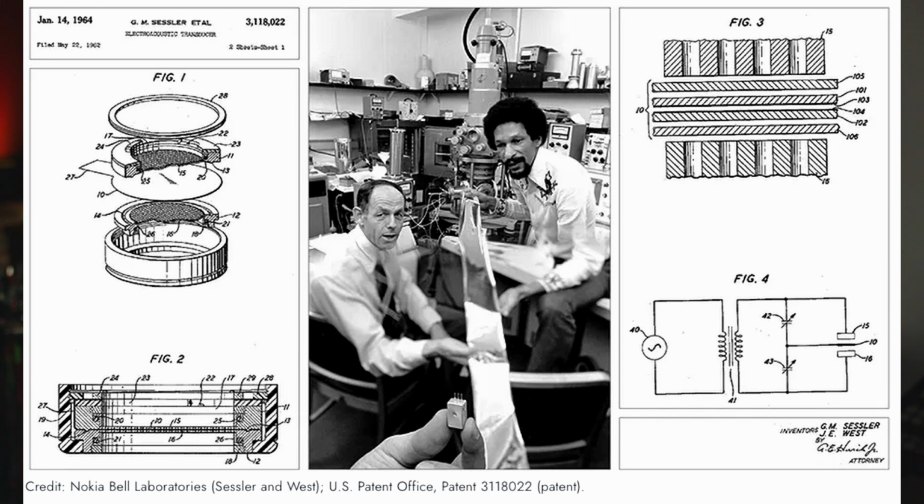Back in 1920, the materials available at the time weren't able to hold a charge for very long, so the mic would essentially fade out after a short time and become useless. West and Sessler were able to develop new materials that could hold a charge almost indefinitely. So how does that work?